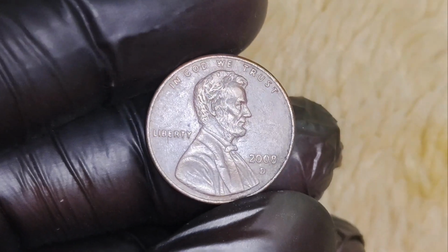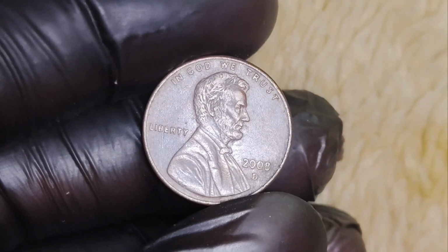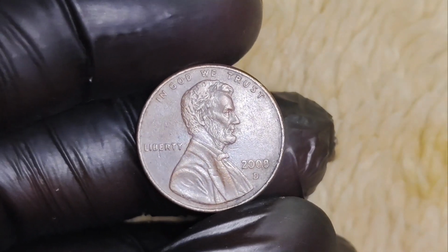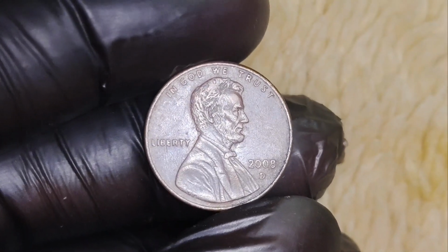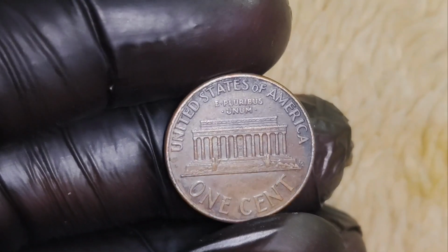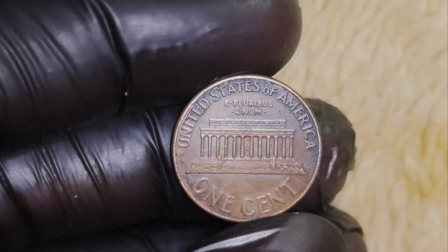So, the next time you come across a 2008D mint marked Lincoln penny, don't just toss it aside. Take a closer look. You might be sitting on a treasure worth millions. Whether it's the coin's condition, a rare error, or its scarcity, the potential for big money is very real. Make sure to have your coin graded and authenticated if you believe you've got something special, because you never know when a simple penny could turn into a life-changing fortune.